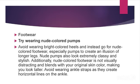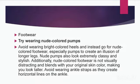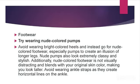Footwear. Try wearing nude-colored pumps. Avoid wearing bright-colored heels and instead go for nude-colored footwear, especially pumps, to create an illusion of longer legs. Nude pumps also look extremely classy and stylish. Additionally, nude-colored footwear is not visually distracting and blends with your original skin color, making you look taller. Avoid wearing ankle straps, as they create horizontal lines on the ankle.